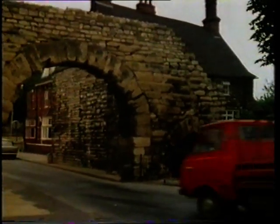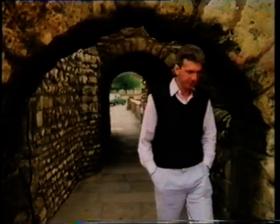Newport is the only Roman arch in the country still spanning a main road, Ermine Street. In Roman times, wheel traffic passed through the main arch, just as it does today, while pedestrians, like me, came into town through this narrower entry.